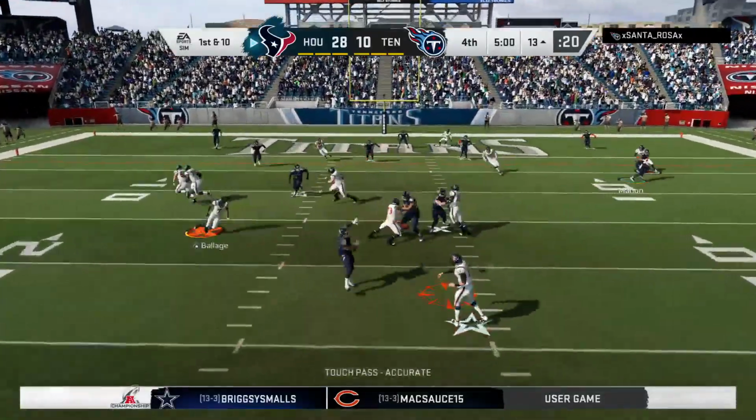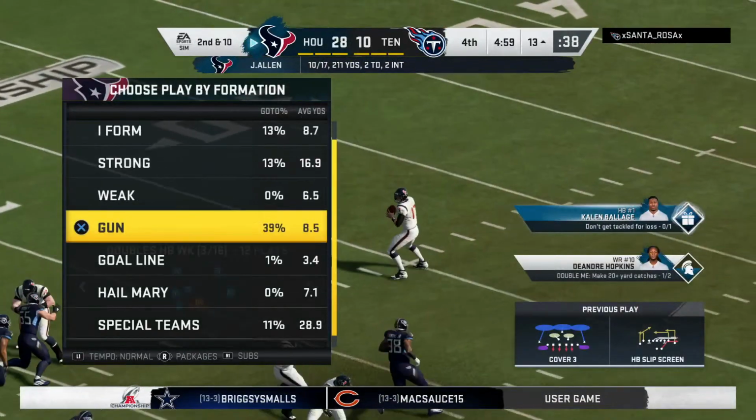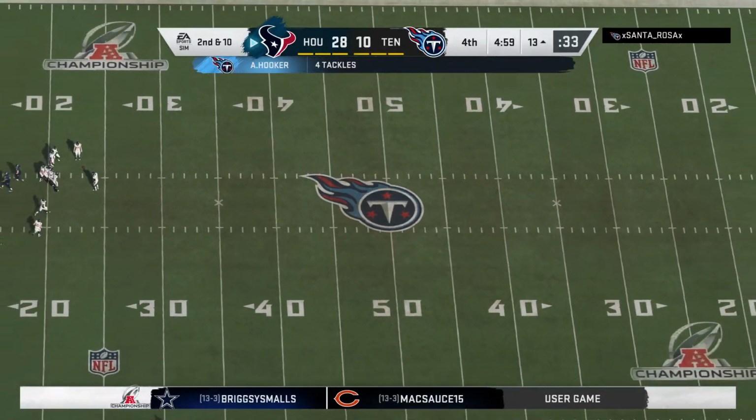Inside the 15 now as they come up on first and 10. Now a nice play defensively on first down as this is knocked away and incomplete. They're still throwing the football here. Now, obviously, the incompletion stops the clock.